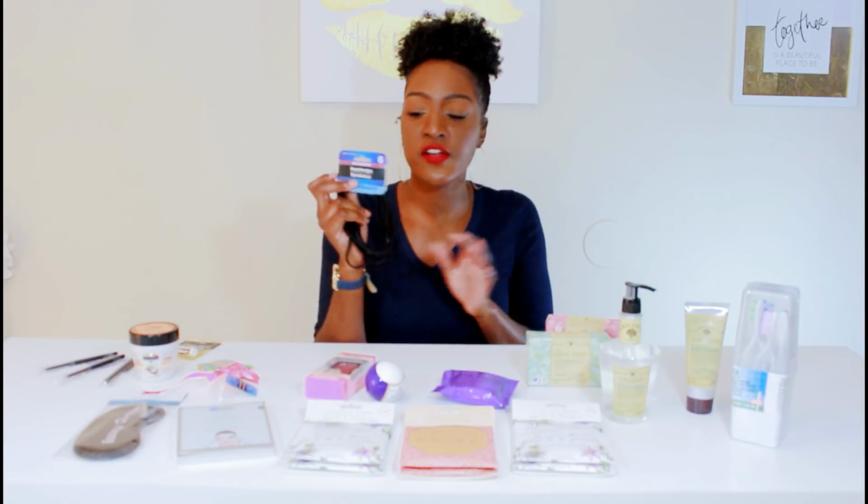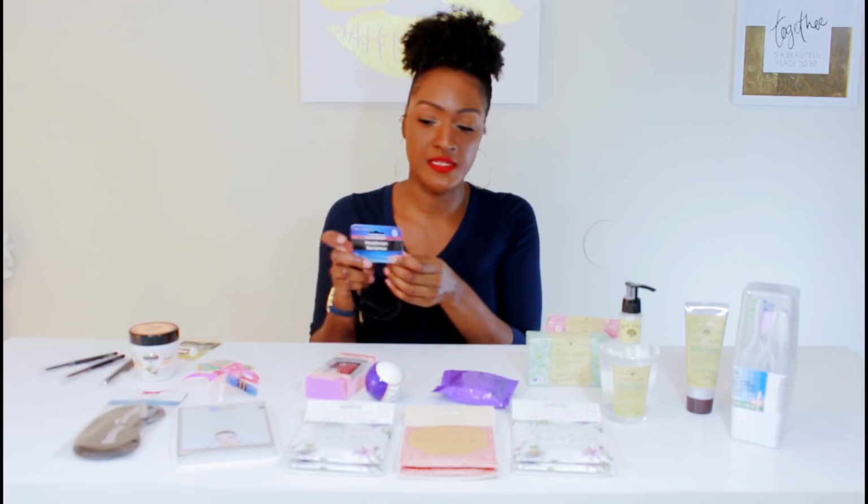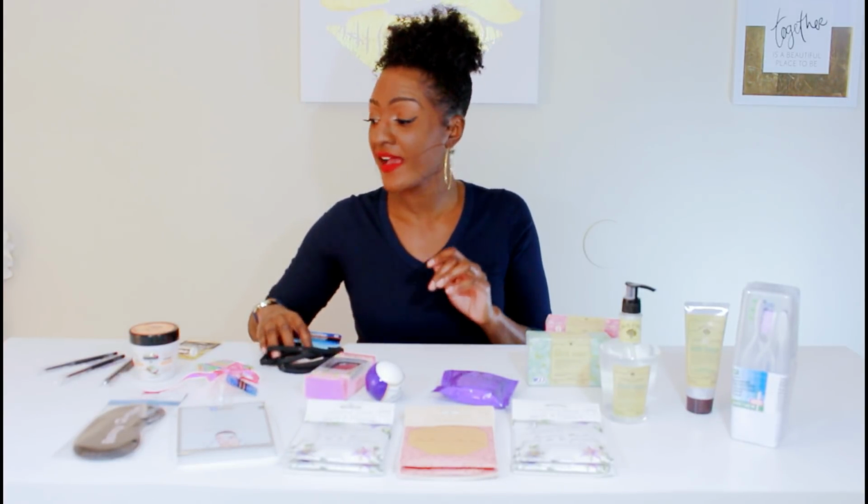And the last item is head wraps. These are there all the time, but again, I'm natural now, so hair ties come in handy. These are actually head wraps, sorry, but I call them hair ties because I use them to tie my ponytails up. So these also came from the beauty section at the Dollar Tree.